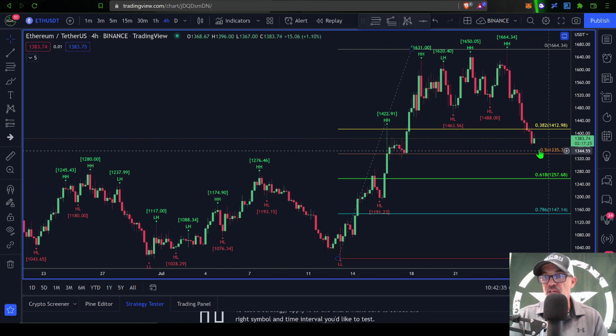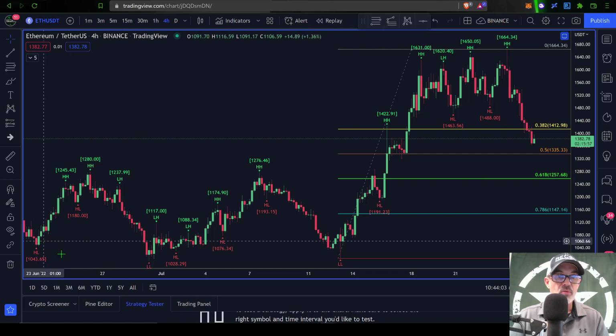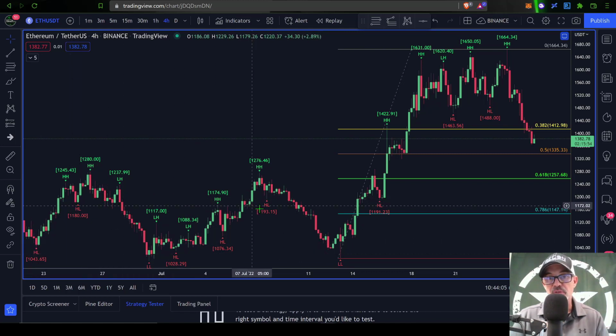Now, after the 50% Fibonacci level, we drop down to the 618 Fibonacci level, which does come in at 1257. That basically confirms the possibility of somewhere between 1250 and 1280, that zone, being a strong level of support. However, again, a breach down below that level, and we're more than likely headed back down to the 786 Fibonacci level, which is around 1150. But I think in all probability, the price would crush down to, again, around this $1,000 level, which you can see was strong support here, back through here, even back in here, when Ethereum was consolidating after dumping down to around the $900 level.